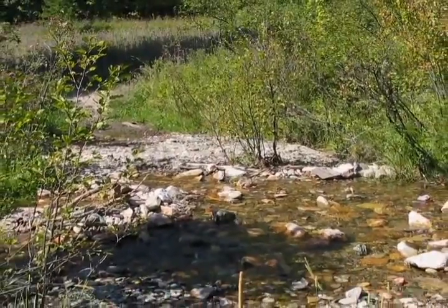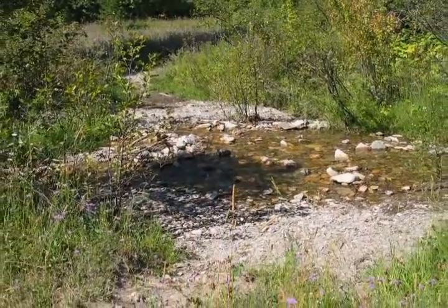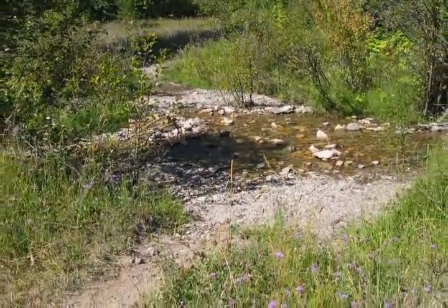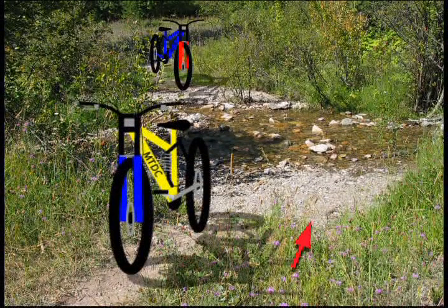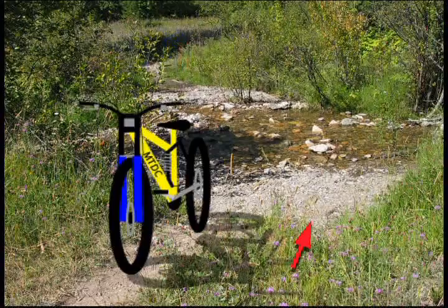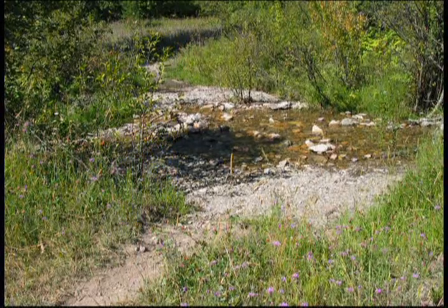Look for stream banks with gradual slopes, less than 8%. You'll need to armor both the entry and exit sides of the crossing, at least a bike length above the high water mark. Include grade reversals above the armoring to keep water from collecting on the trail and flowing into the stream.